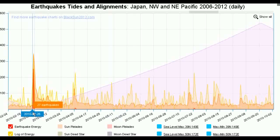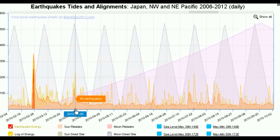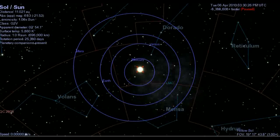Well, after the Chilean earthquake on February 27th, there was a big earthquake on April 6th, which occurred on the Orion alignment, or just one day after the Orion alignment. But the peak in earthquakes actually occurred on the alignment. So where would that put the Earth?